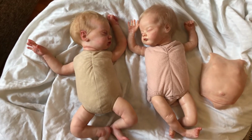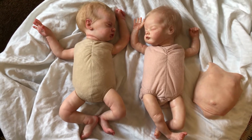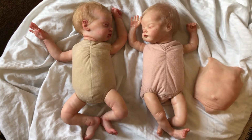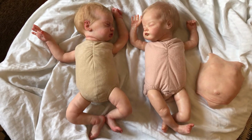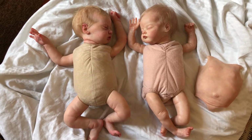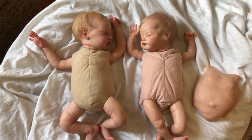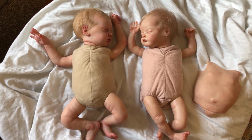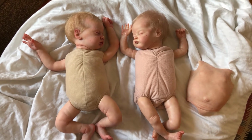On the left, this is the Sofia Grace sculpt by Natalie Scholl, and she was painted by Natalia Razmyslova. I am never, ever going to be able to pronounce it. I'm so sorry. But yes, she's an artist from Belarus, and as you can see, extremely talented. I've only had this doll for maybe 2 weeks. And this baby I've had maybe 10 months or so.